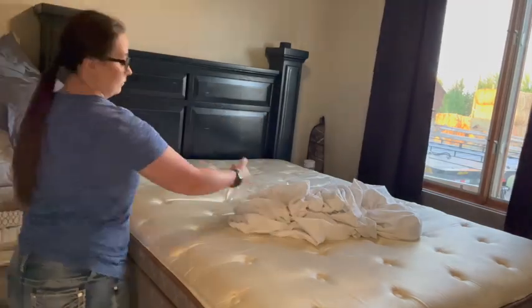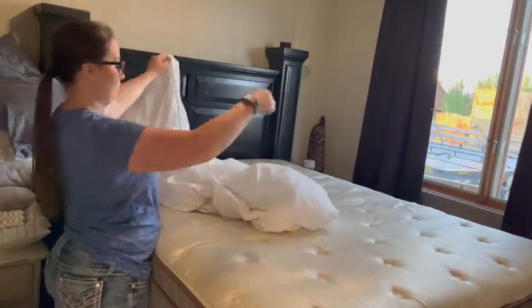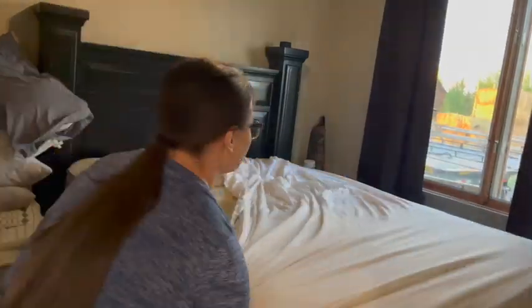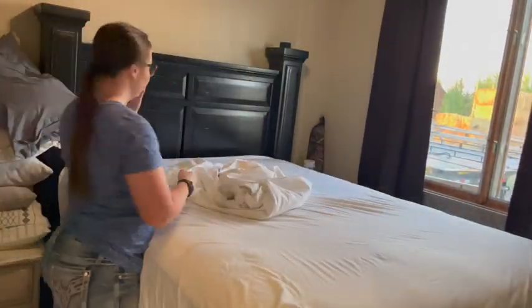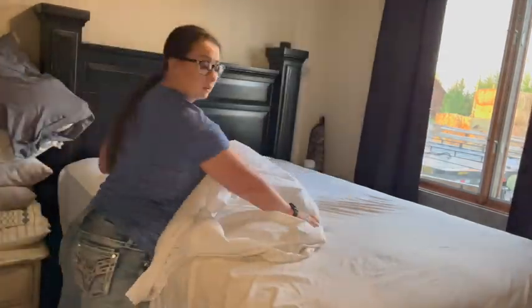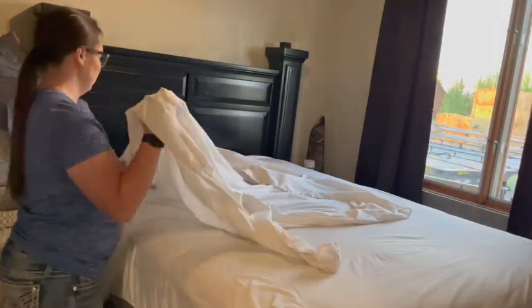Okay, it's probably like 7:30 or so, and my husband Trajan was making us dinner, so I went ahead and just started putting the sheets on the bed so that way when we went to bed we didn't have to deal with doing this, because that always is so frustrating when you have to make the bed right before you go to bed instead of just being able to climb on in.